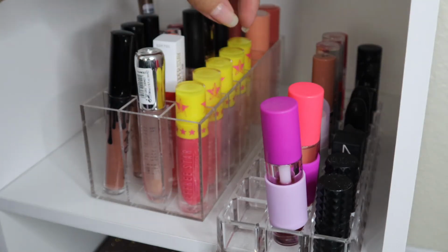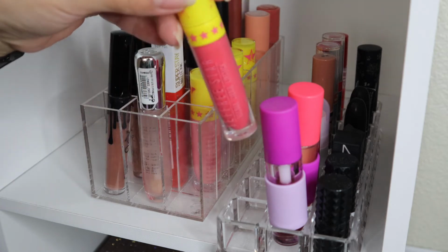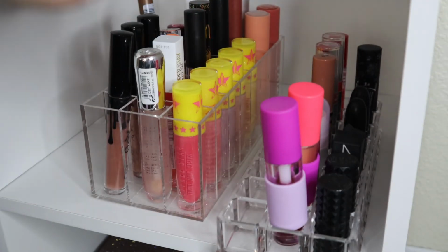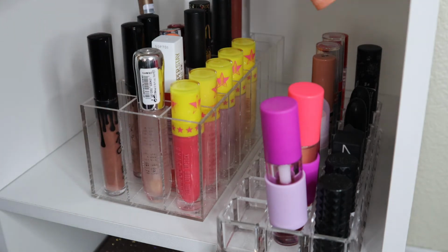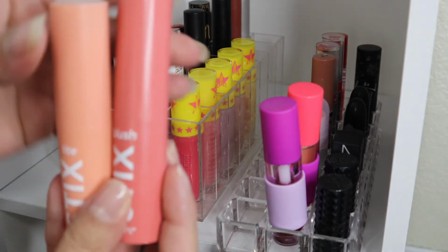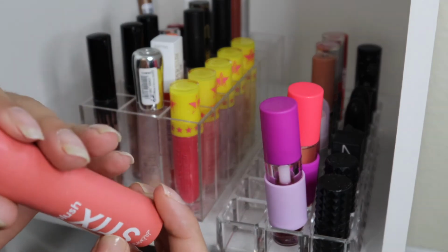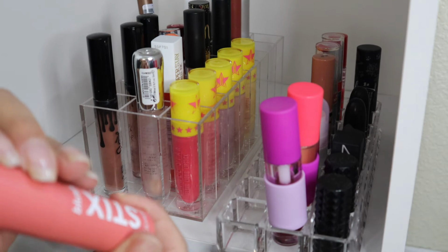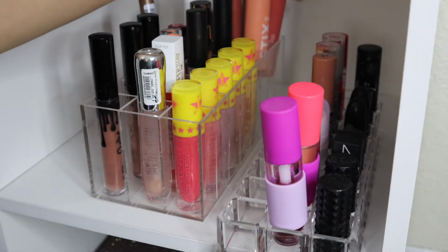I have 5 actually of the Jeffree Star. This is a collection that he came out with. I don't remember what the collection is. I'll tell you guys if I remember it. I have my other 2 sticks, blushes, blush and highlighter in Earth, and what is this one? Under Pressure. So these 2 are in here too.